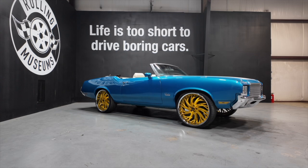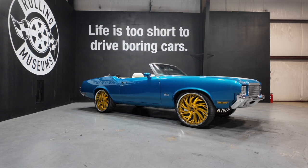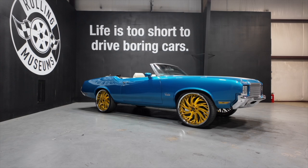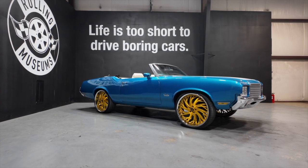1972 Oldsmobile Cutlass Convertible. She has the 350 cubic inch 5.7 liter V8. She's backed by a 3-speed automatic. She has a set of 24-inch artist wheels. Frame and floor pans are solid. Lower doors are solid. Interior is nice and clean. Paint, in my opinion, is a solid 8. Let's check her out.